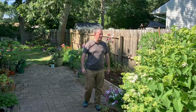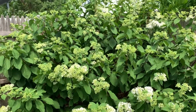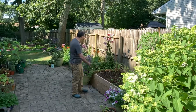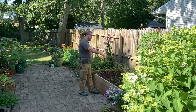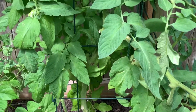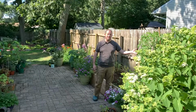Here you might see in frame hydrangeas. If not, I'll shoot some footage. Down here, which you also may not see, my wife planted up some lovely annual pots to go on either end of our raised bed. We have a tomato plant. First time ever growing a tomato plant. I've never grown a tomato plant. So far, I haven't killed it.